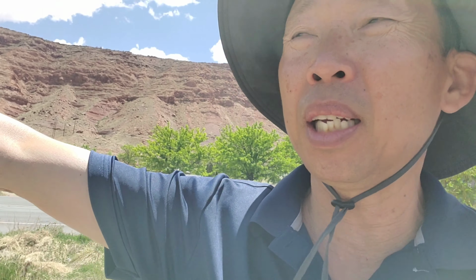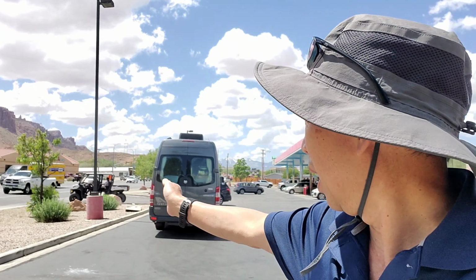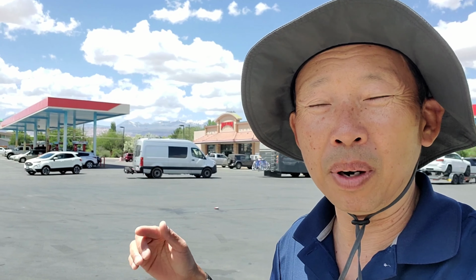Here's a little bit of a tip for you guys. Sorry about the noise, I'm right by the US 191. This way is going to Moab. And we are going south. This is going toward Arizona. And right here is a Maverick gas station. Address is 985 US 191 Moab.